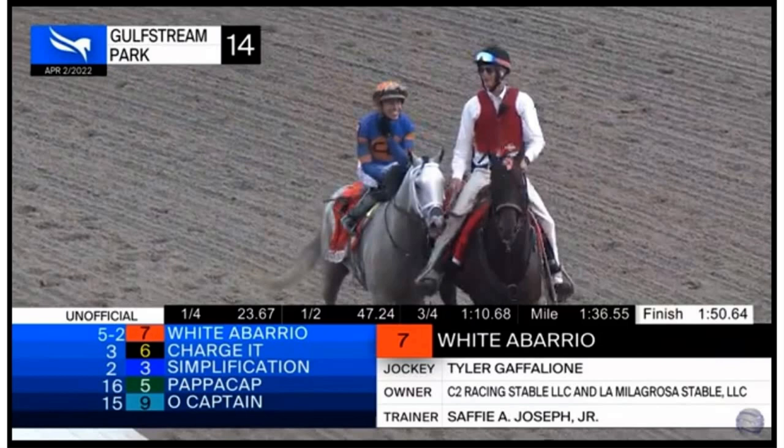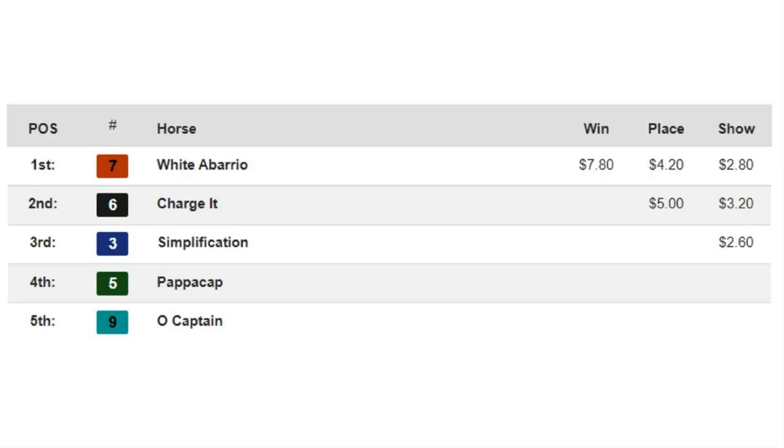So I'm going to first pull up the Florida Derby. I thought this would be a good place to start. As you can see, Waitabarrio was your winner at 5-2. You had 3-1 Charge It in second, 2-1 Simplification in third. This is an 11-horse field, so you have pretty good field size. And when we look at the payouts, Waitabarrio paid $7.80 to win, $4.20 to place, and $2.80 to show. A pretty good win payout, actually, for a 5-2 shot.